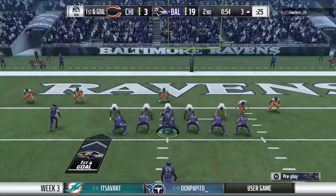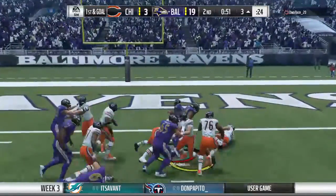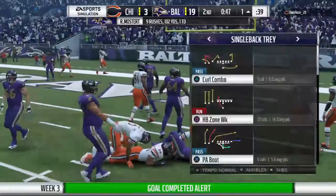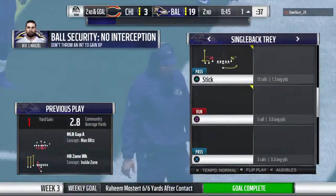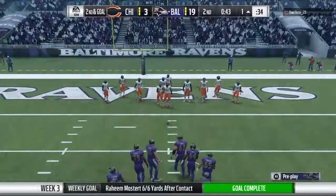Here's Mostert. Stops short. Down at the 1. Had the broken tackle, but couldn't get it all the way home. It's a gain of a yard, and it'll set up 2nd and goal.